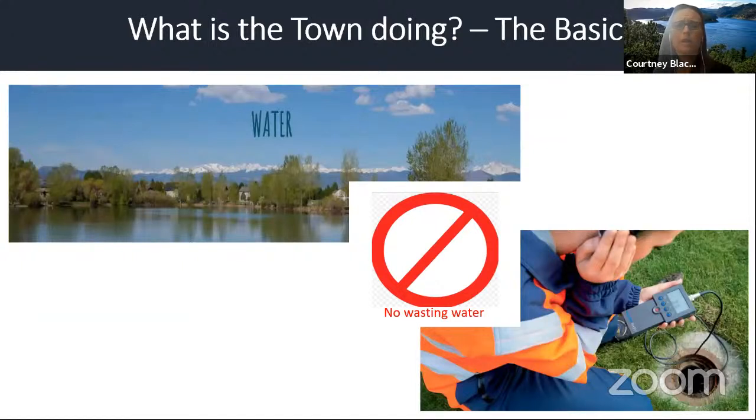So what is the town doing? Well, some of the basics, we have no water wasting right in the center here. And there's an ordinance that Erie has that really is do not waste water. And that's going to be revisited and updated again this year. Also, in terms of metering, Erie meters water before it enters the water treatment plant, after it enters the water treatment plant. It meters your customer meter, so your meter and your water bill at your house that's closely metered, and you get a bill for how much water you use per month. That's a foundational aspect too of volumetric billing.